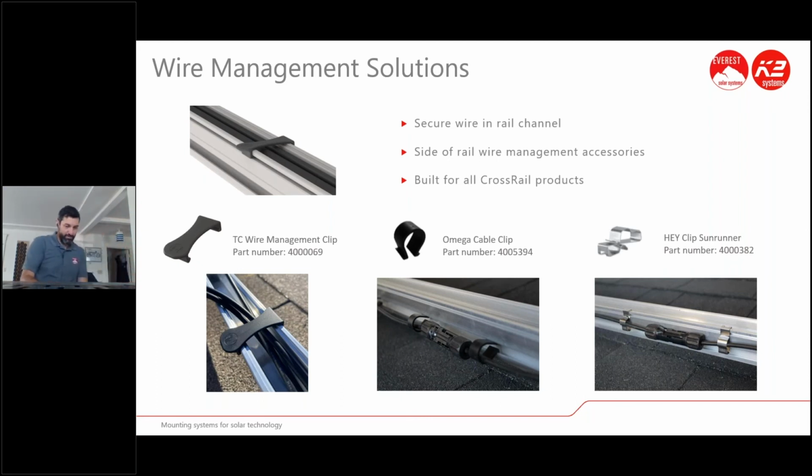We also have the Omega clip, which I have right here. Actually, I installed it on this system right here. This is the Omega clip, which goes into the side. There's the TC wire clip that stands for top channel. This is the one going into the side. A lot of guys like to take their connectors, connect them between modules or optimizers, whatever, and have it on the outside of the rail, like you see in that middle picture, or that right picture with the clip. That's a nice way to hold your connections tight to the rail, and then maybe go into the rail, use the TC wire clips. You got all kinds of tools. We just did a video on wire management.